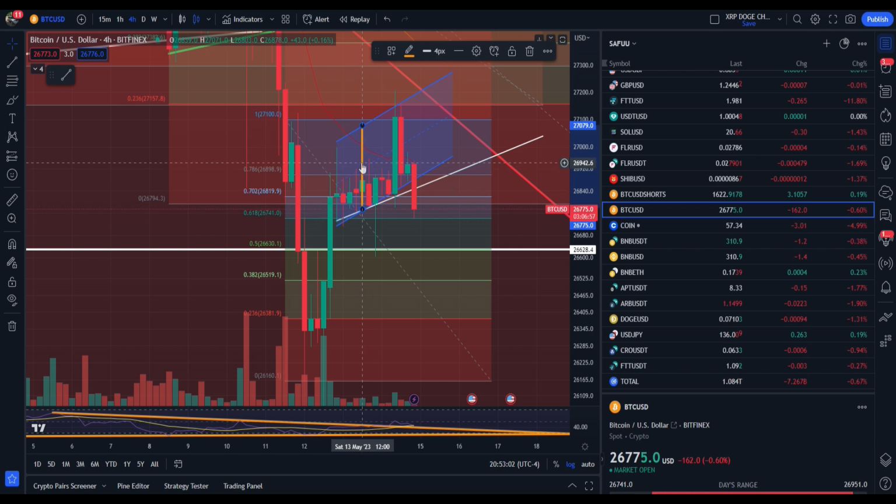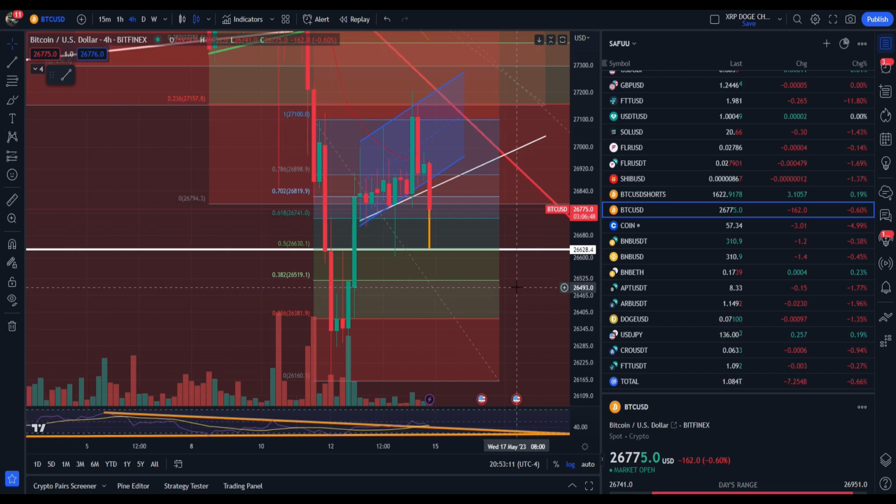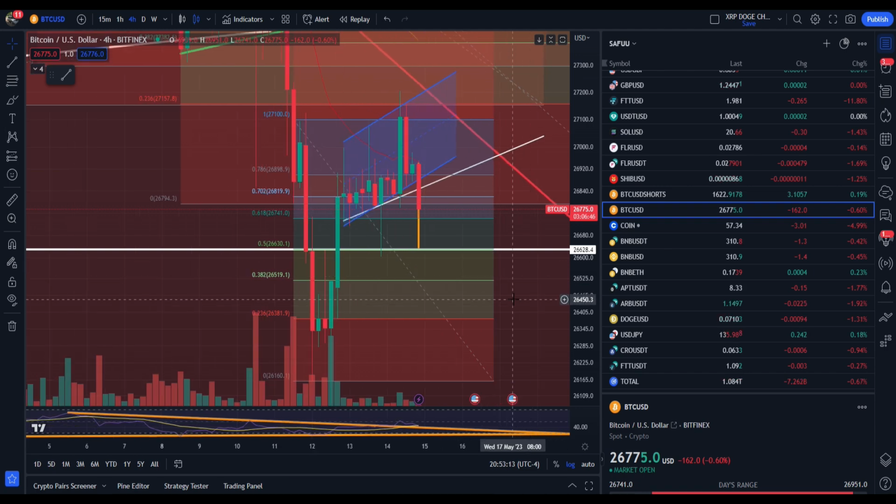So my only stipulation is when you see something like this, typically your break is the length of the parallel channel. And it looks like if we are to reject from here, from where it has actually started to reject, it's going back to $26,628. Which, as you guys know, it is Monday. Mondays are never usually that great to begin with.